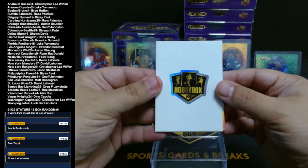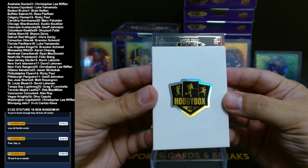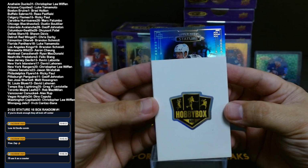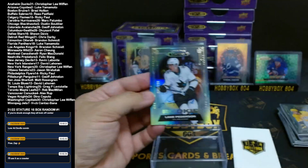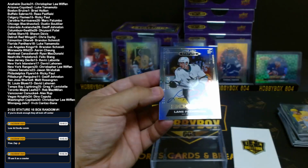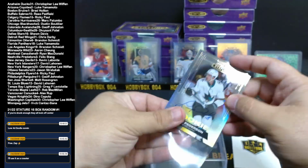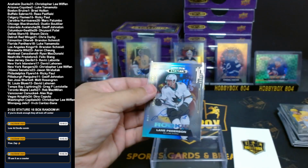And our autograph from box number 4 is still no numbered autograph. This one is for the Sharks. Holy crap, that was a Sharks box. 189 out of 199, rookie auto of Lane Peterson, San Jose Sharks.